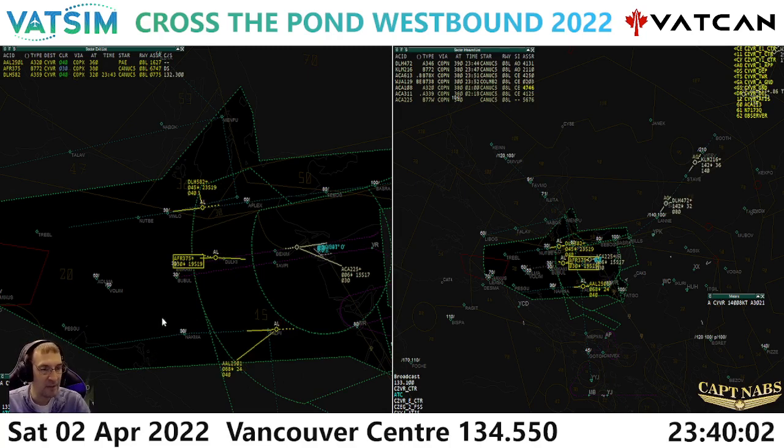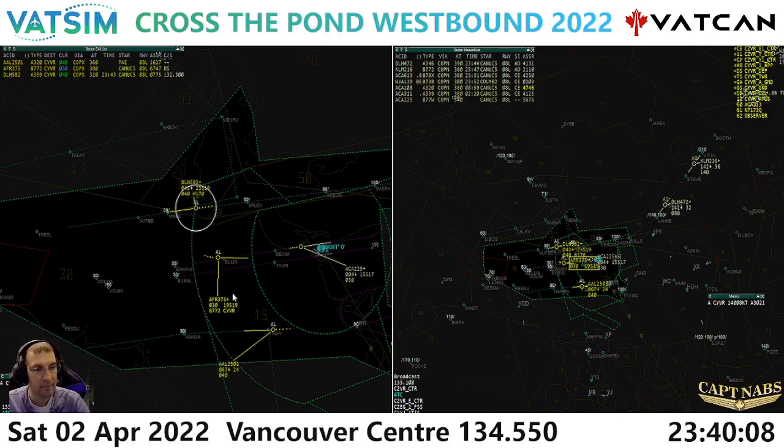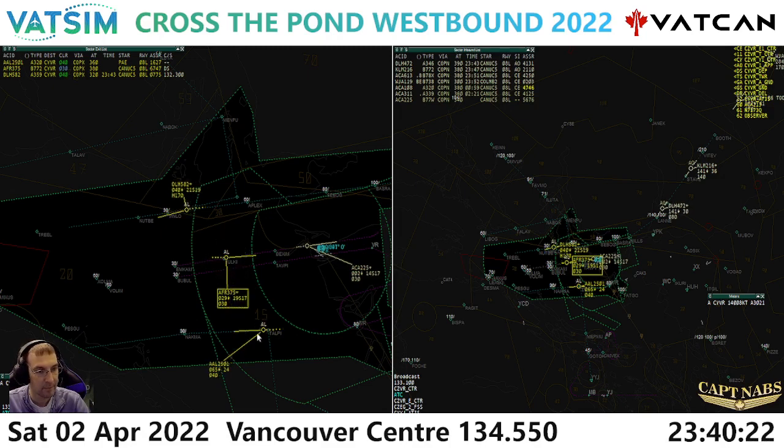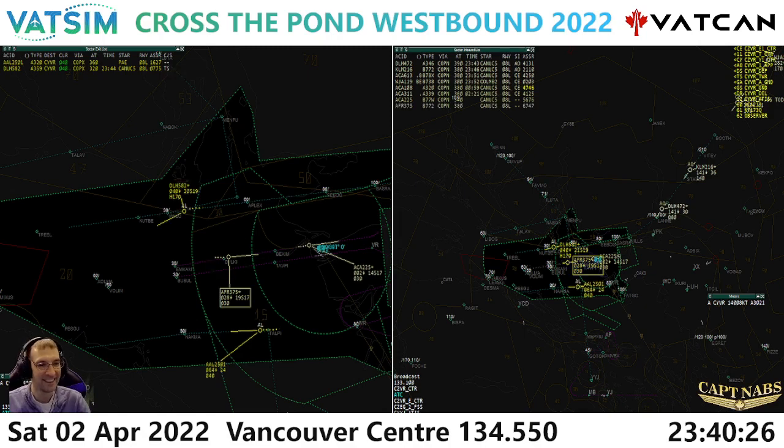Lufthansa 582 heavy, turn left heading 170. That's my 582, turn left heading 170. Air France 375 heavy, cross Bexham at 170 knots, contact the tower there, 118.7, good day. Contact tower, Bexham will cross at 170 knots, Air France 375, see ya. Au revoir. Au revoir. There we go. We got it.